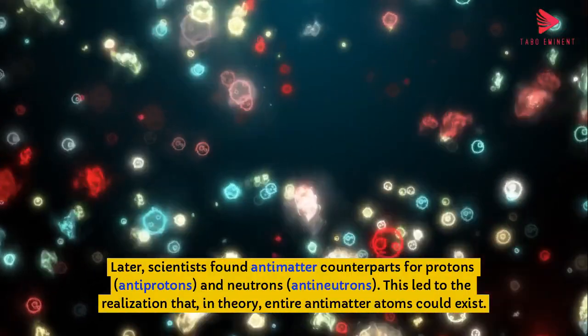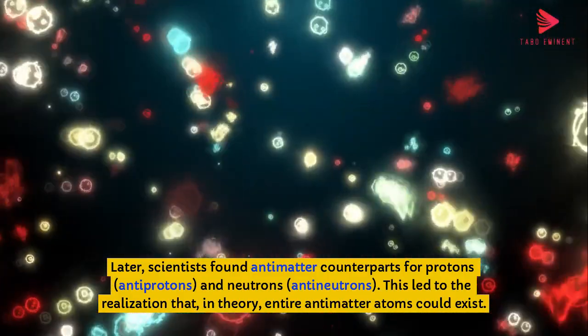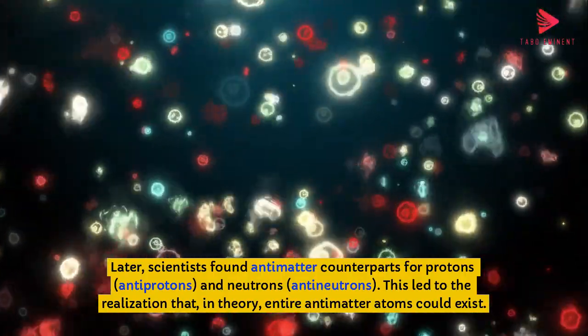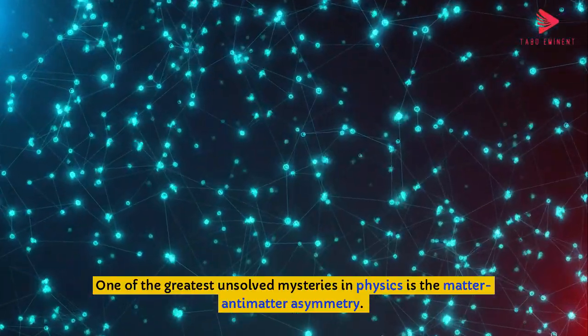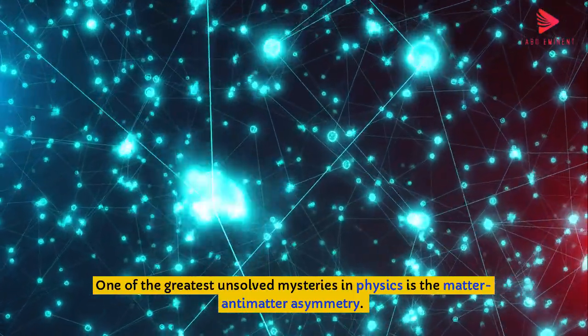Later, scientists found antimatter counterparts for protons, antiprotons, and neutrons, antineutrons. This led to the realization that, in theory, entire antimatter atoms could exist. The biggest cosmic mystery: where is all the antimatter? One of the greatest unsolved mysteries in physics is the matter-antimatter asymmetry.